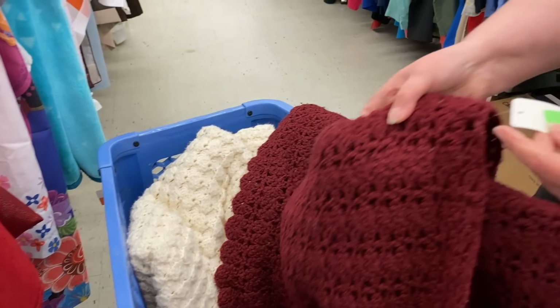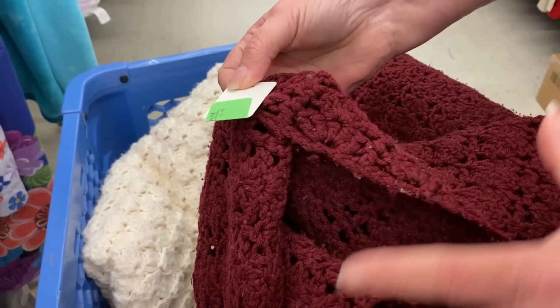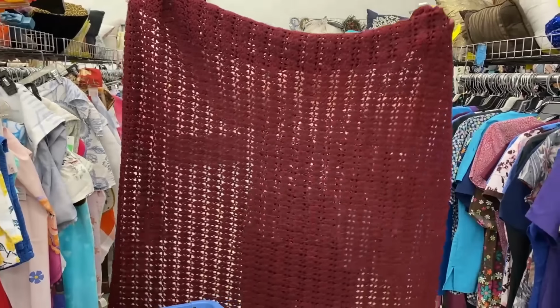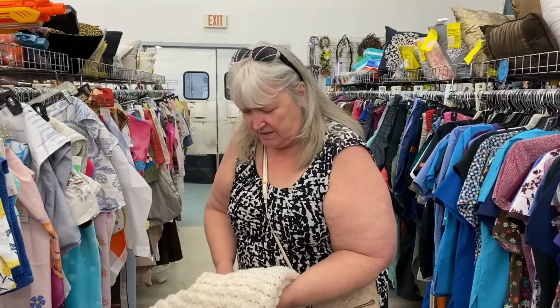I started finding some of the blankets I wanted to show. Look at this one. $3.99. Now it does have a lot of fuzz balls on it, but let's take a look. Look at that stitch pattern. Can you see that up close? It's like a shell stitch pattern. Very pretty blanket.